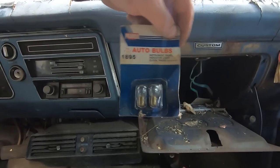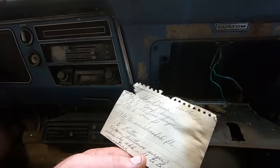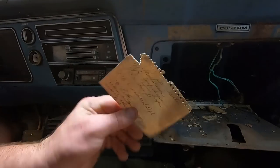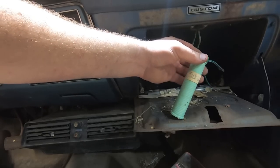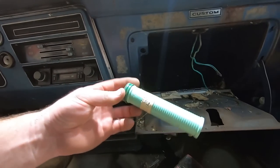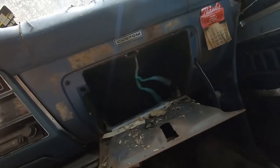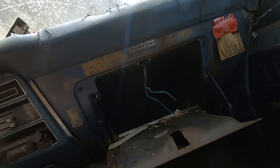Whoops. More bulbs. More sunglasses. Dang. Well, how to make shortbread. If you need a recipe, hit us up. What? Oh, it's the insurance. They kept their insurance in this sleeve. Sweet. Insurance cards. Yep. Okay. I think we're done in there.